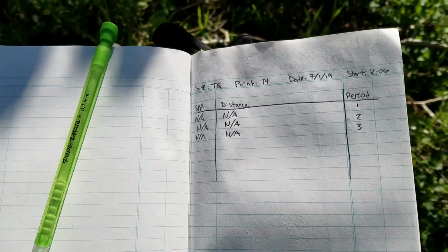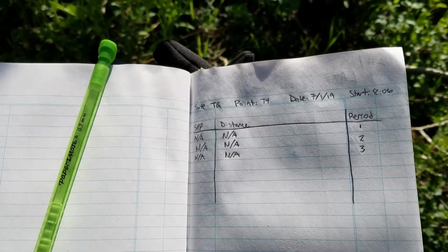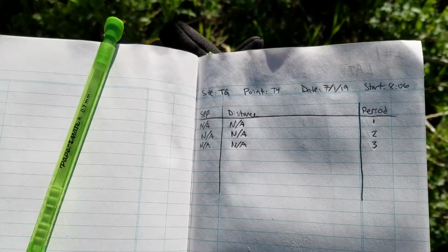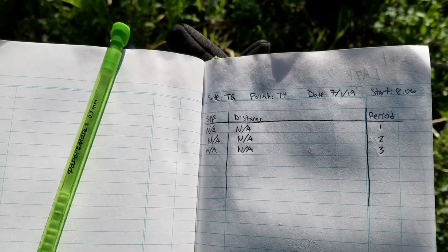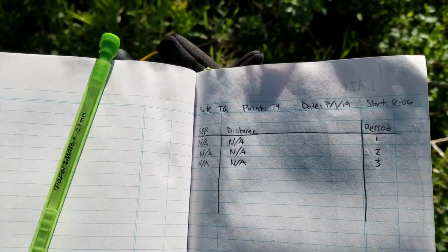Alright, so as you can see, there's not a lot here, so we're only counting buntings, and there's a ton of other birds, but no buntings so far. I do have to say it gets pretty boring just standing and listening for birds that aren't here, but at least it's a nice day out.